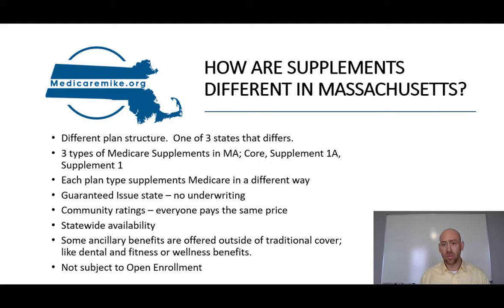If you decide you need to switch your supplement plan down the road or another type of plan, you can just change it, assuming you have a valid election period, and you are guaranteed to be approved. And the other thing we have here is community ratings, which means everyone pays the same price. No matter where you live, what zip code you live in, or how much money you make, you're going to pay the exact same price for your supplement without any questions.